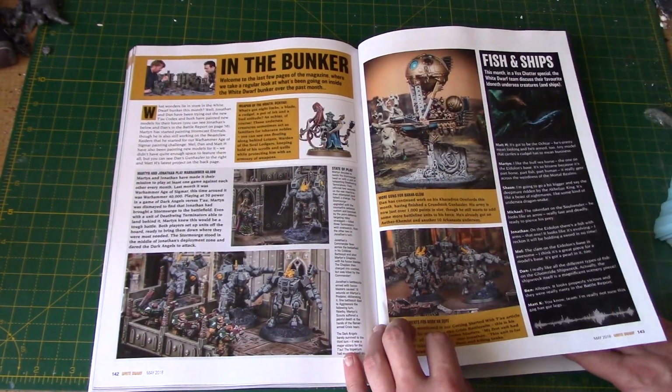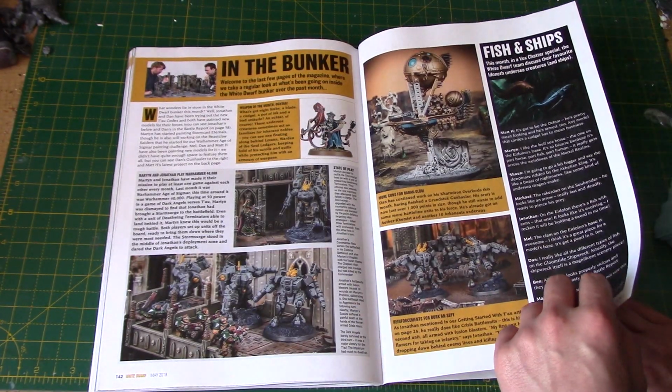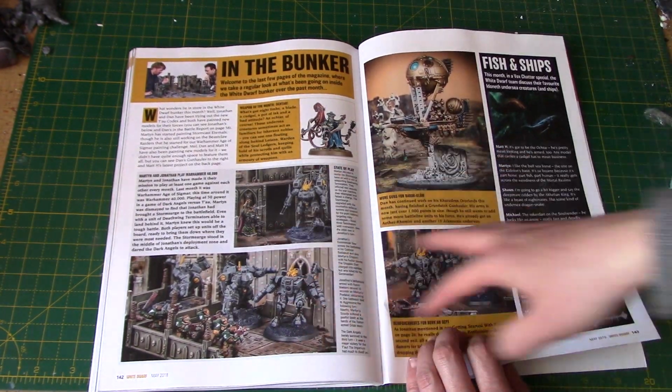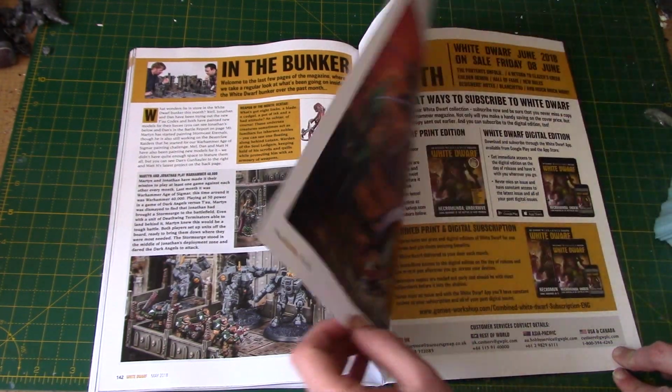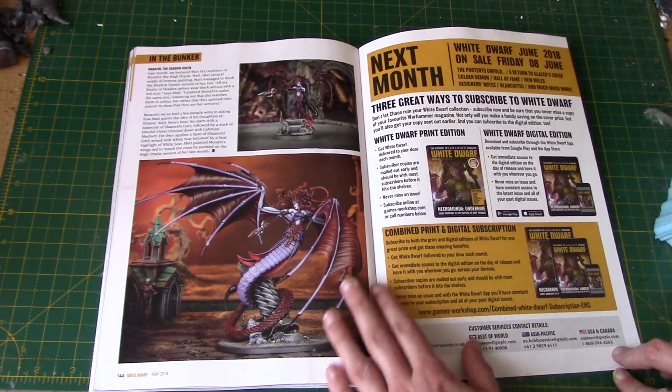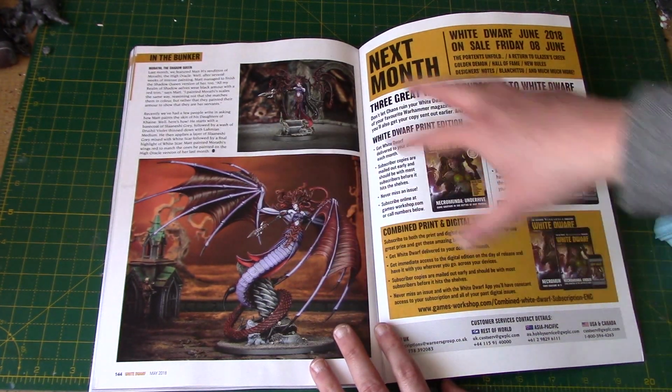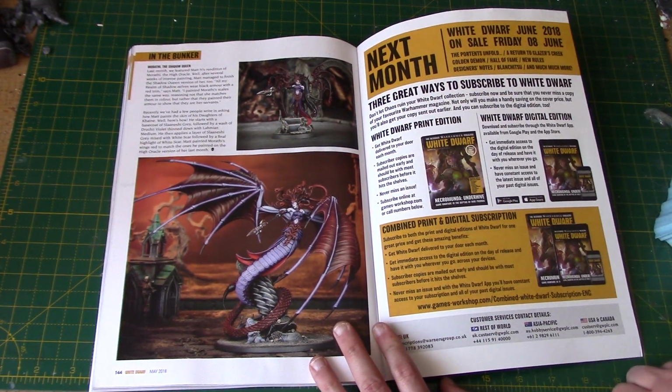We have in the bunker just the usual White Dwarf team showing off their stuff. More of the awesome Tower Army. And then there's Marathi as well. Absolutely stunning. It's good to see Marathi in different colour schemes.